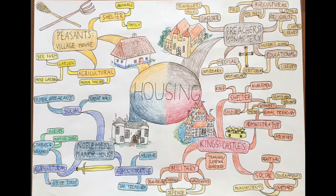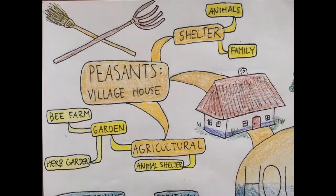As a rule, different social ranks, I will be focusing on peasants, preachers, noblemen, and the king, lived in different types of houses. Each group had their own needs, and each needed a house to fit them. This resulted in drastically different features, as well as similar ones between these houses. Without further ado, let's get started with the lowest rank, peasants.